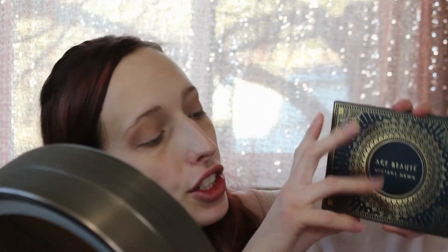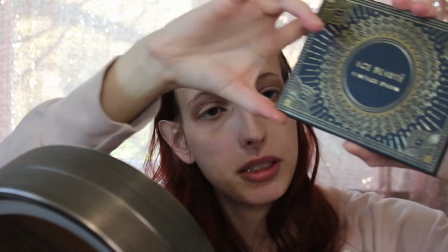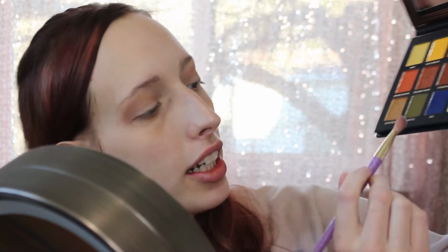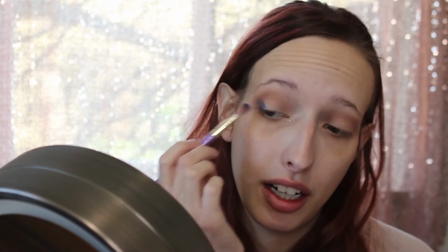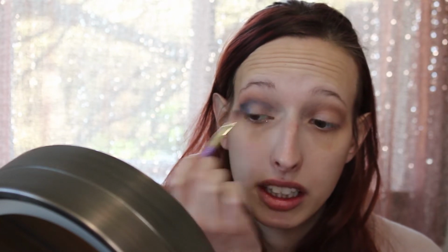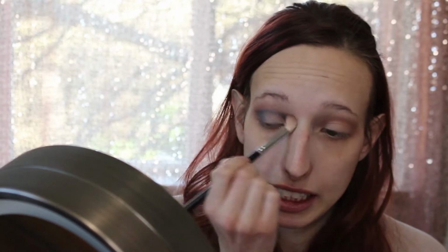Alright, so for the next palette, I'm going to use the Ace Beaute Vintage Dawn palette. I got this in my BoxyCharm last month. I'm going to take the red and both the blues here. I'm going to start off with this blue shade called Sky, and it's going to go into the outer half of my lid, and I'm going to blend that up into the crease a little bit. I'm just thinking Mickey Mouse, Minnie Mouse, kind of the Walt Disney stuff.